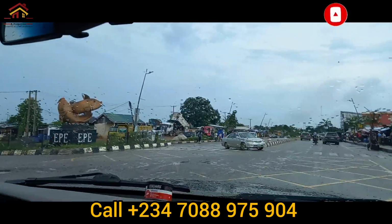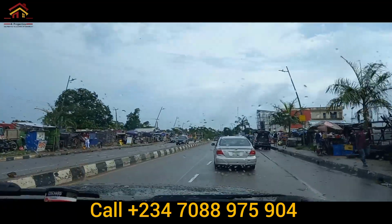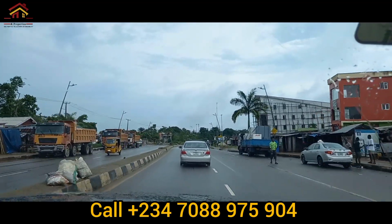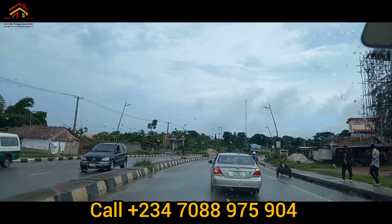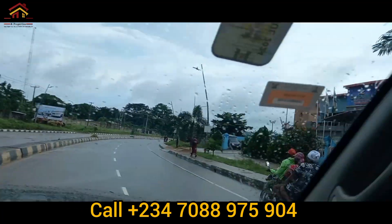This is Epe T-Junction, and this road leads you all the way from here to Ikorodu. That is why this road is called Epe Ikorodu Expressway. You can see how the road network is, and all that is taking place, the fast development and what is really taking place right here. So this is really a very good place to invest your money.